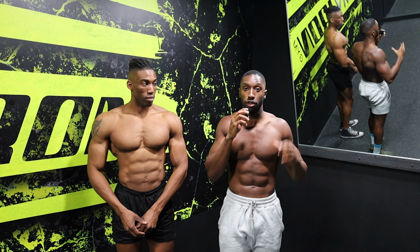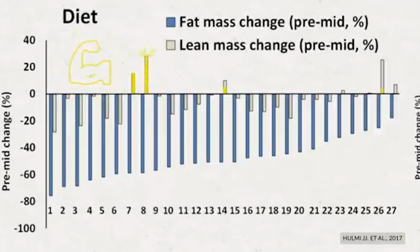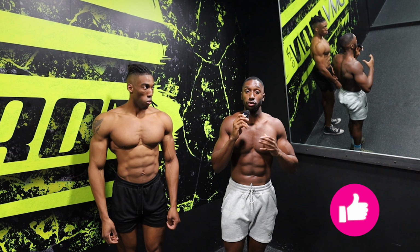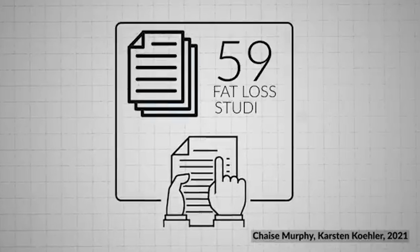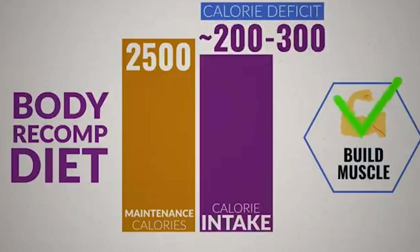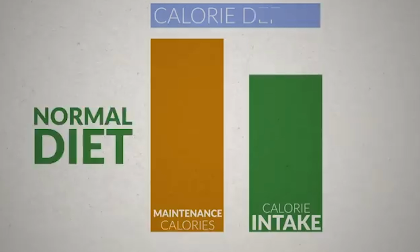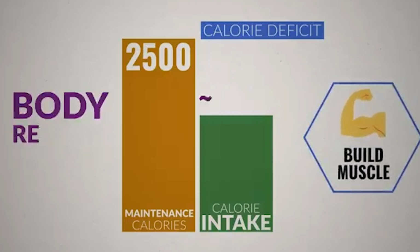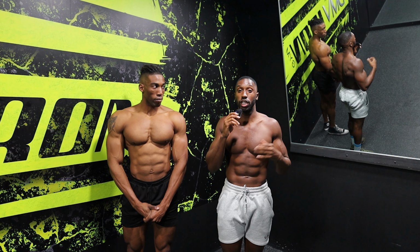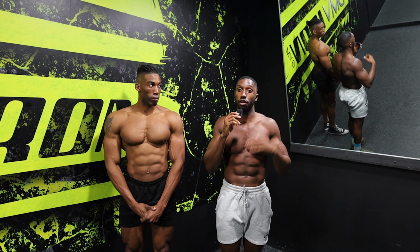It's very important that you dial in on your nutrition and understand what energy sources you need to really help you build muscle and get rid of that fat. Now, studies show that you can have significant weight loss along with building muscle if you keep your calories anywhere from 200 to 300 calories below your maintenance. Studies show that when you go 500 calories below your maintenance, you won't be able to build muscle. So you don't want to create too much of a deficit. That's why this is body recomposition, where you're going to keep your calorie deficit 200 to 300 below your maintenance.